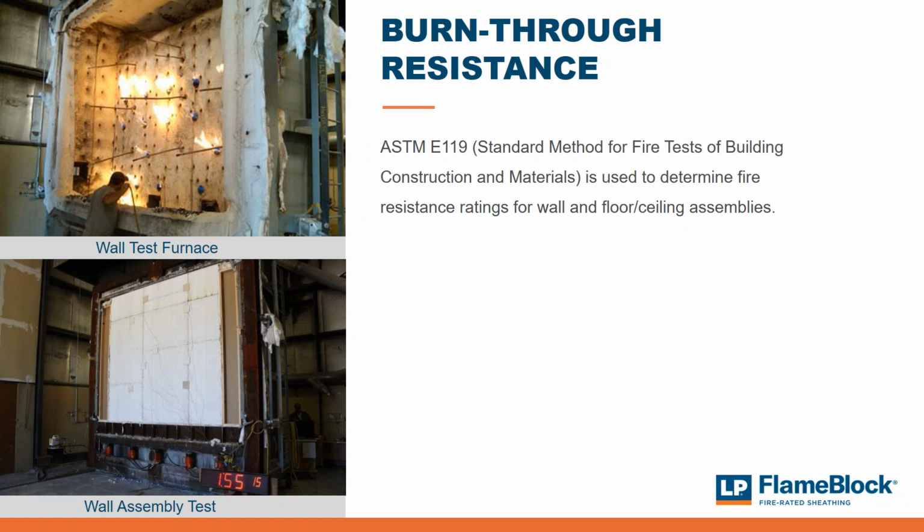And you can see the photo on the bottom left. At the bottom, you see some orange cylinders, and those are hydraulic rams. What they're doing is applying an axial load to the wall. And then there's little squares that look like they have wires hanging off of them, and those are thermocouples. Thermocouples are a fancy word for a thermometer. So they're measuring the temperature gradient on the opposite side of the wall from the fire side. To pass this test, obviously, you can't have burn-through.